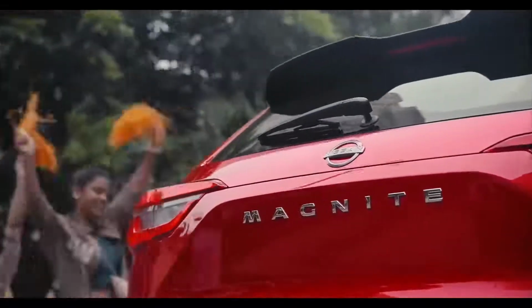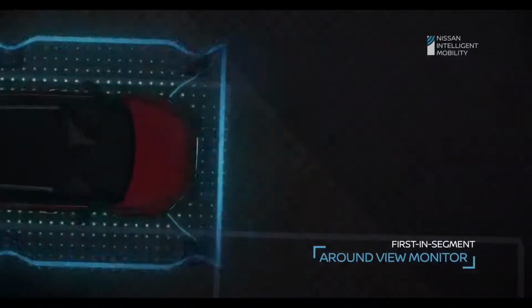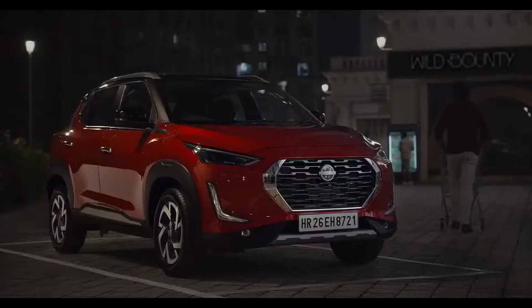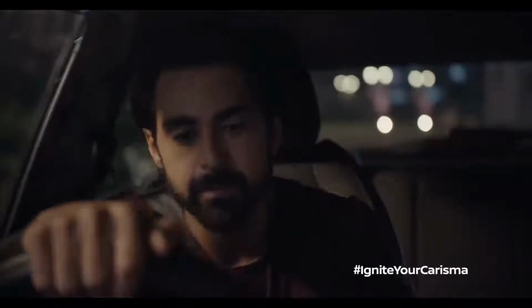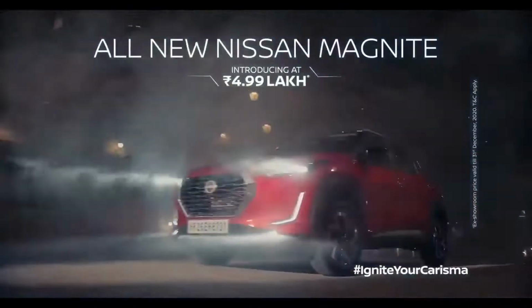Charisma is feeling like a rock star every time you're in your car. You got the love. Presenting the big, bold, and beautiful all-new Nissan Magnite. Ignite your charisma.